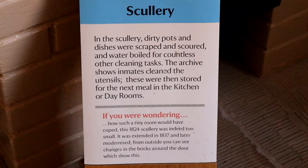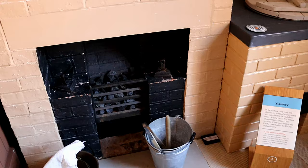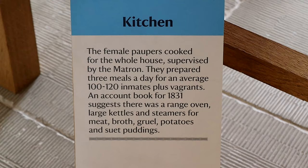The scullery was the room where hot water was boiled for the many cleaning tasks, and the pots would be scrubbed clean here. In this kitchen, the women would prepare meals for over 100 people.